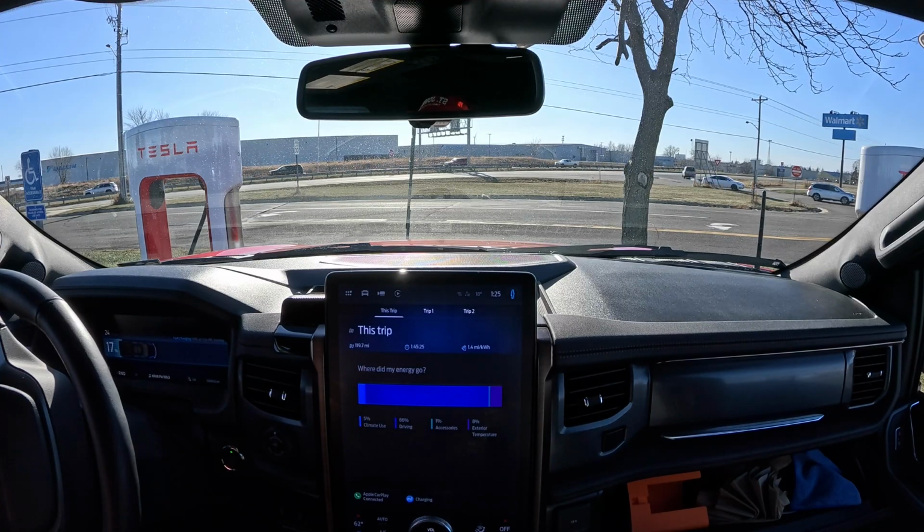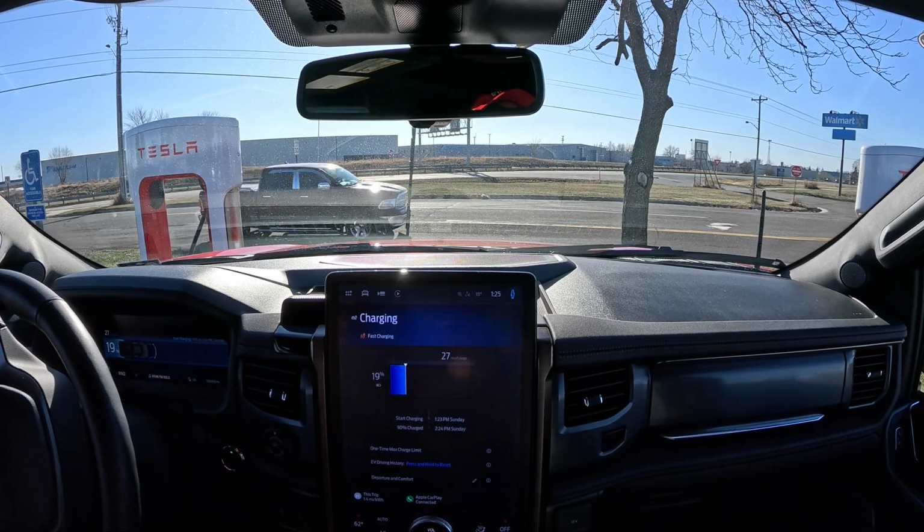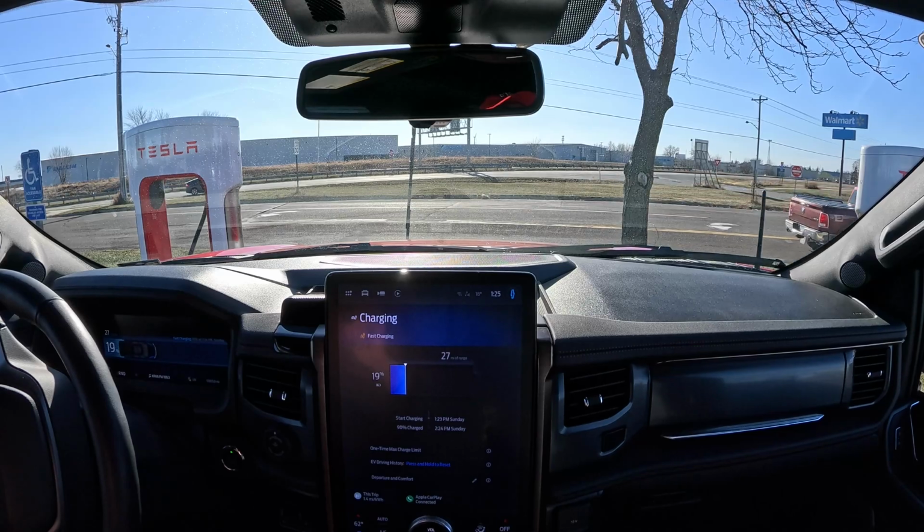Not too shabby. As far as how long we need to be here, it says about 11 minutes. We need to go to 39%, and that should get me home at 10%, which is fine for today. I have to make one stop before I get home, which isn't a big deal. So yeah, 160.6 right now. That's pretty good. Not going to complain about that.